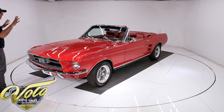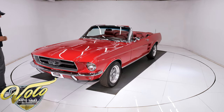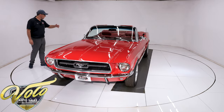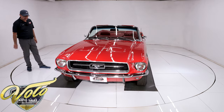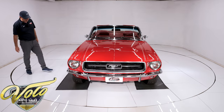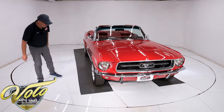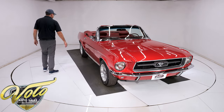And again, everything fits right. Fit and finish is an A-plus on this car. All new gaskets, window seals. It's sitting on Torq Thrust wheels. They look like they are, oh, 14 or 15 inch. Yeah, they're 15 inch Torq Thrust wheels. They still look like new.